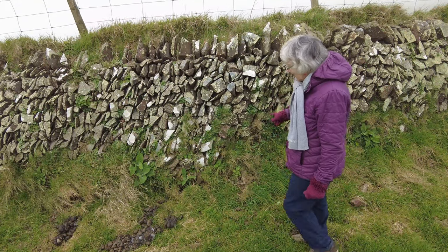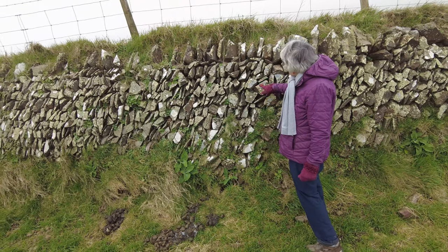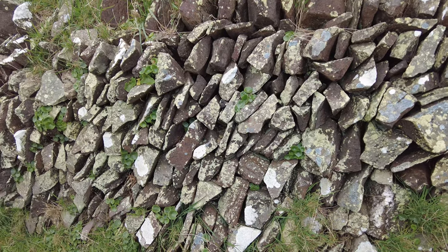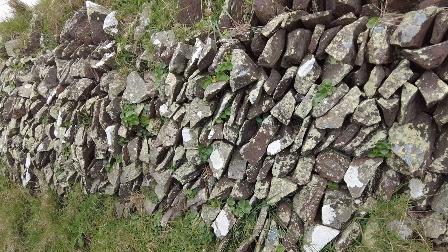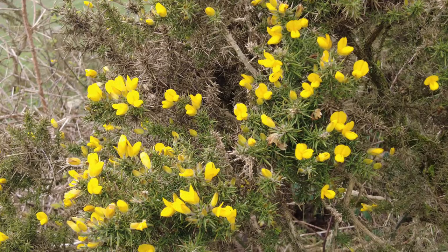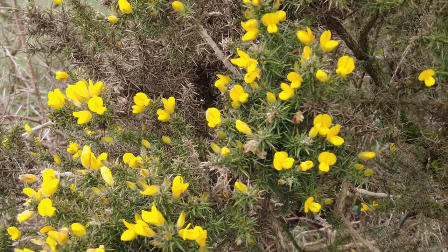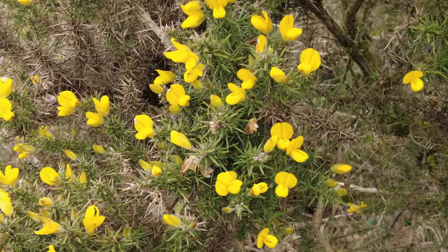I really like this stone wall, or as I learnt, stone bank. The colour of the lichen is beautiful, sort of creamy coloured lichen here. And though we've got the mist all around us, the birds are still singing, and I'm hoping to see a Dartford warbler amongst the gorse. The gorse is all over Exmoor, such a bright, striking yellow, and it provides homes for all sorts of birds and insects.